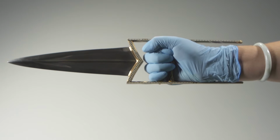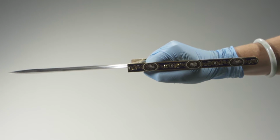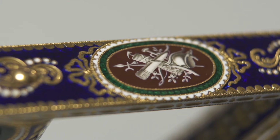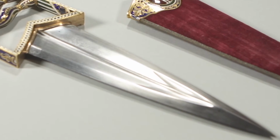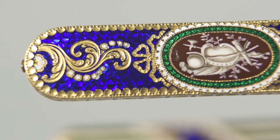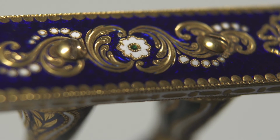So there have been suggestions made that maybe this was an Indian Katar that was brought back to London and then spruced up and adorned, ready to be given as a presentation piece to someone who had a connection with India. We don't know. There's so many questions that surround this very unusual piece. So that gives us a chance to delve into the provenance, looking into the English enamel scene, exports of Indian weapons.